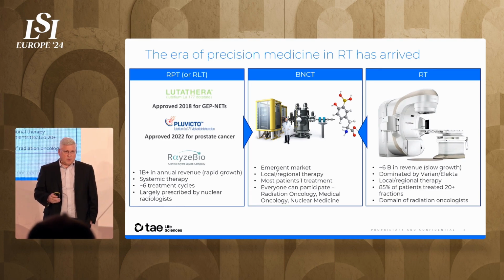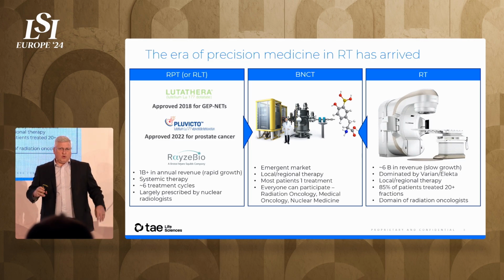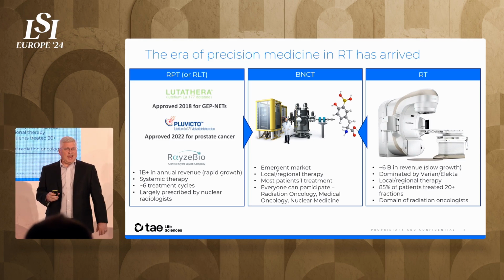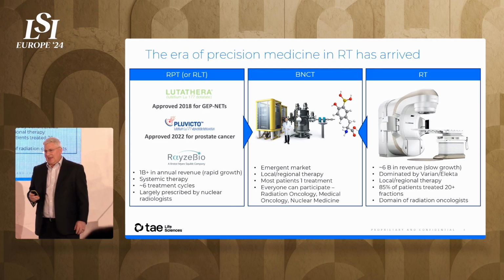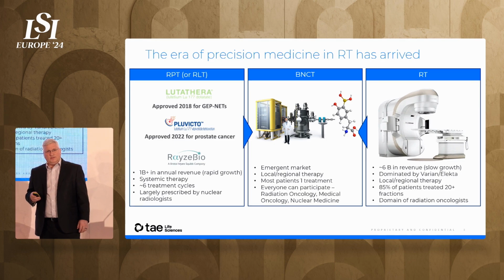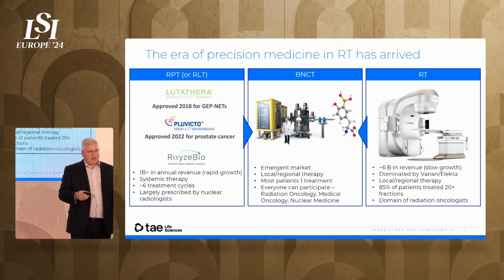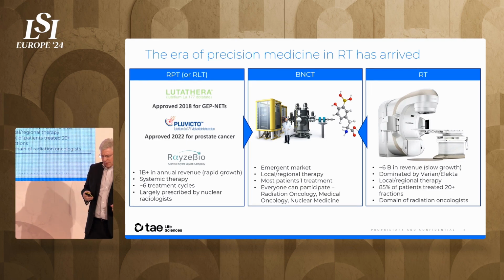So historically, radiation therapy is treated where you treat a region of a patient, a region as identified by imaging scans. And typically, those treatments take between 20 and 30 individual treatment sessions every day. Some of you probably have had family members or loved ones who were treated with standard radiation. It's really a grueling activity where you go in every day for your treatment.